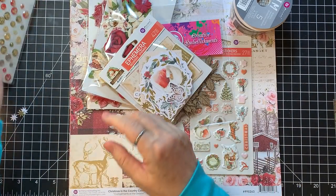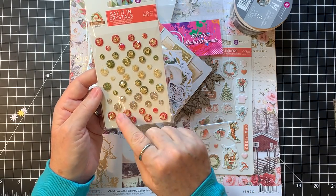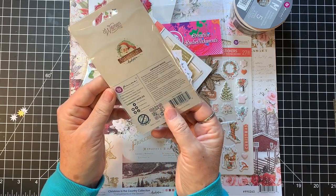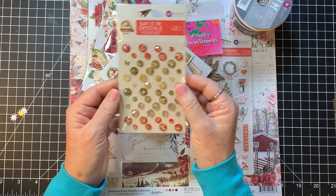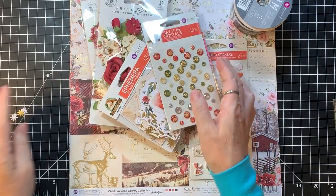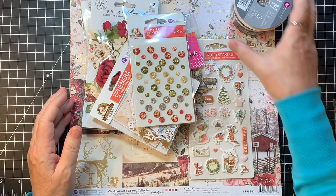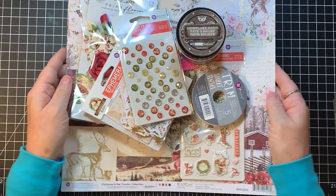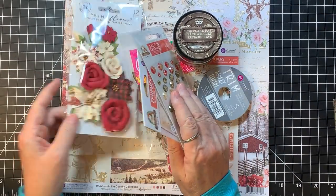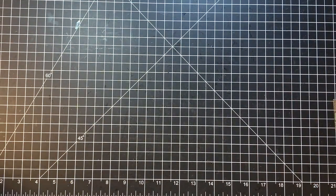And then this is Say It in Crystals. This goes with the paper collection too. And it's just little embellishments that are all kind of gold and wonderful. Oh my gosh, Shannon, that is a great kit. You guys, she only has 40 of them. So you better hop on there on Monday is my advice if you want this kit. And believe me, you want this kit. I am so excited. We're just going to set this right over here where I can play with that here soon.